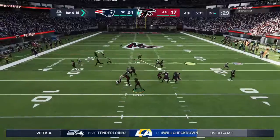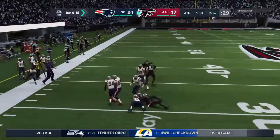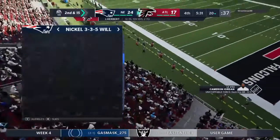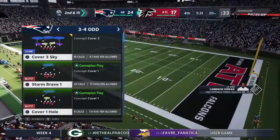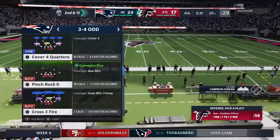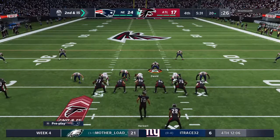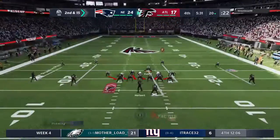Now Herbert with it, looking to pass. And that's going to be incomplete. Too tough to hold on to that one. It's 2nd down. Well, that one was all about the defender making life difficult for the receiver. Very tough for a guy to hold on to the football through all that contact. He ends up forcing the incompletion.